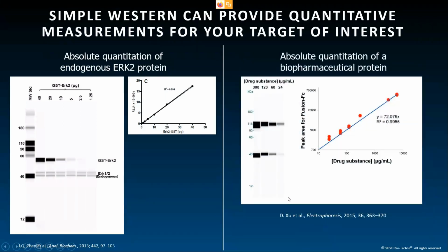And here's an example where a particular customer is looking at a biopharmaceutical protein product or drug substance in a titration. And there are actually two protein products for this drug substance, and both can be quantified either independently or together to make a really nice, tight-fitting linear regression.